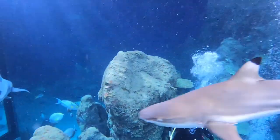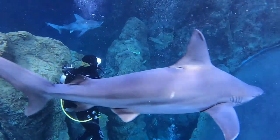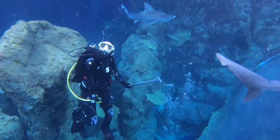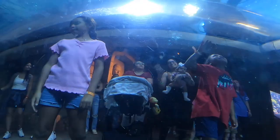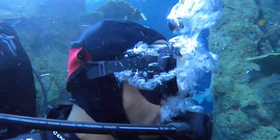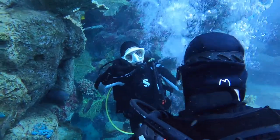But we wanted to be careful we didn't get within the swim patterns of the sharks. It makes the sharks nervous if we interject within the swim patterns, so we had to be careful about our submergence. The kids and all the families, they love to see us dive as we're waiting for our other guests that were swimming with us, our other dive buddies. So we got to do a lot of waving and a lot of having fun with the kids.